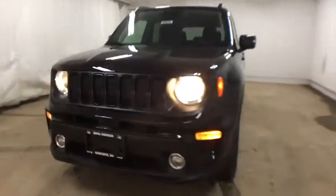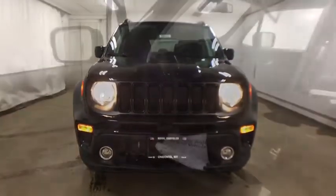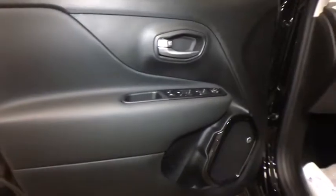Here are some of this vehicle's great options. Remote engine start, keyless entry, leather wrapped steering wheel, auto dimming rear view mirror, heated steering wheel, heated front seats, trailer tow group. This isn't just a vehicle, it's an experience.